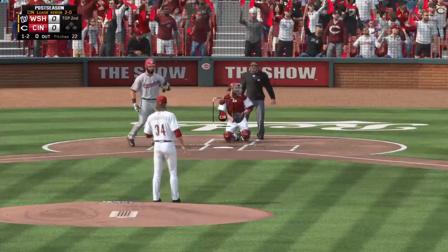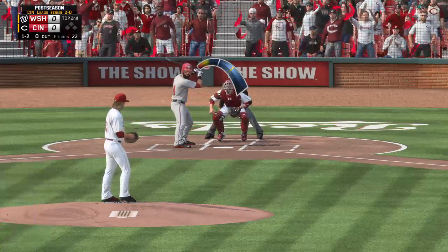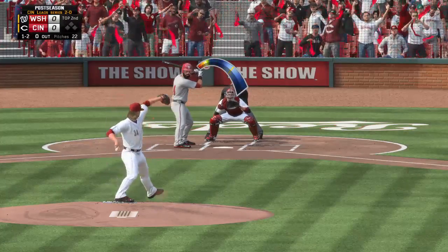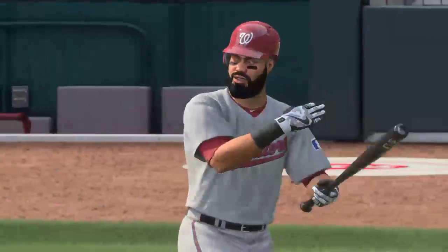Chop foul at the plate. It'll remain 1-2. A ball and 2 strikes. Here's the pitch. And this is swung on and missed, and Alvarez is sent packing for the first down.